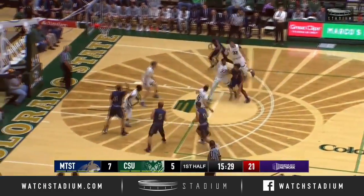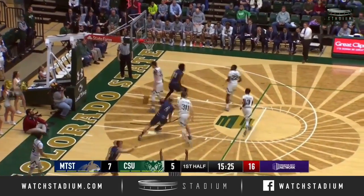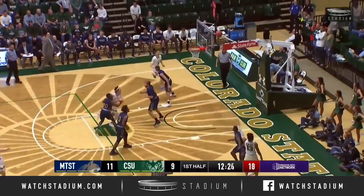Into the forward court, Montana State basketball. Hall driving to the foul line, kick to the left corner, open three, Ricketts is good. Now they trail 11-9. Yeah, credit this Bobcat defense right now, making it really hard for the Rams to find a good shot.